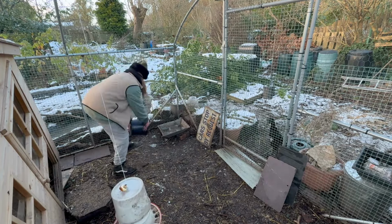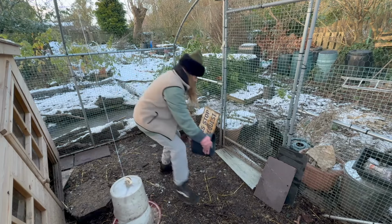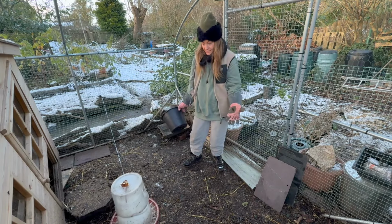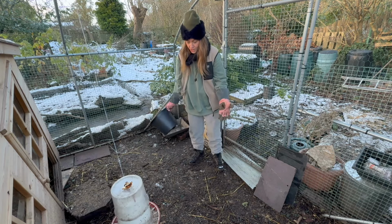Oh my gosh, I don't know what to do. There's two rats in here. Oh my gosh.